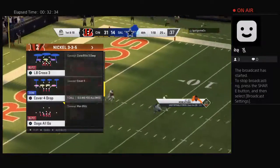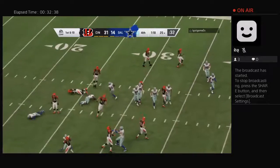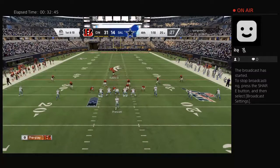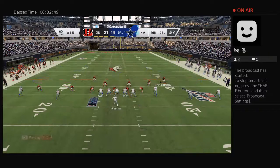At their own 25-yard line. The offense now at the line, ready for their next drive. They're down big here late. I don't know. Just one last drive here for pride? Some people like to do that.